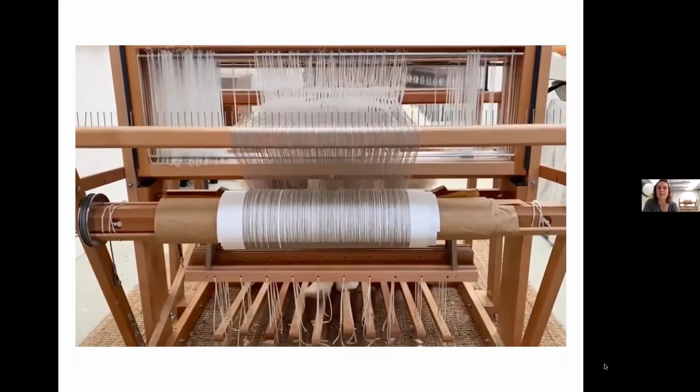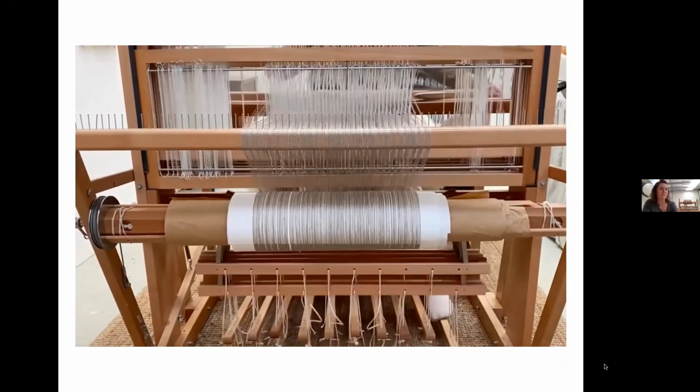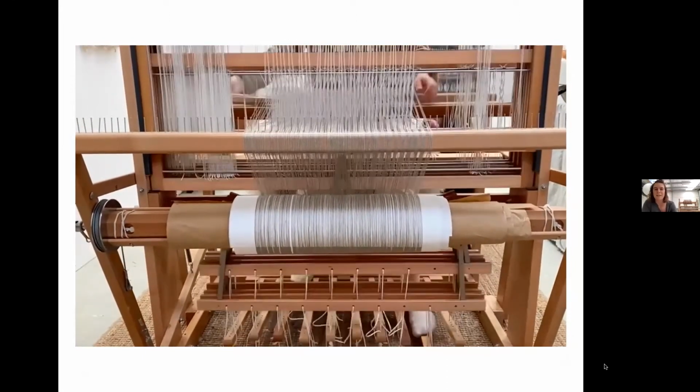Yeah, so I'm just weaving with some... oh sorry, my dog's in the sun, she's having a sunbake, she made a weird noise.